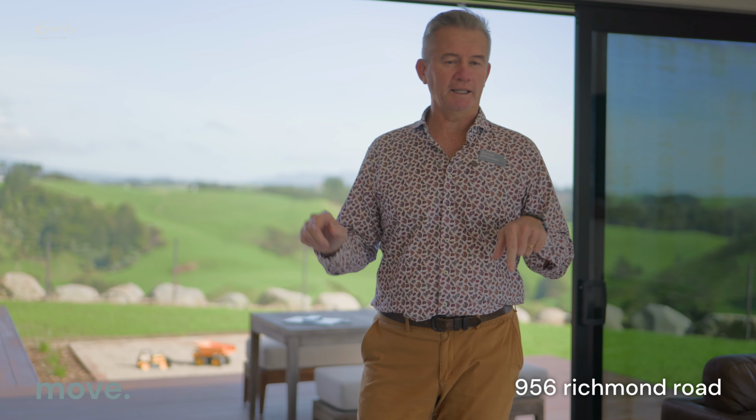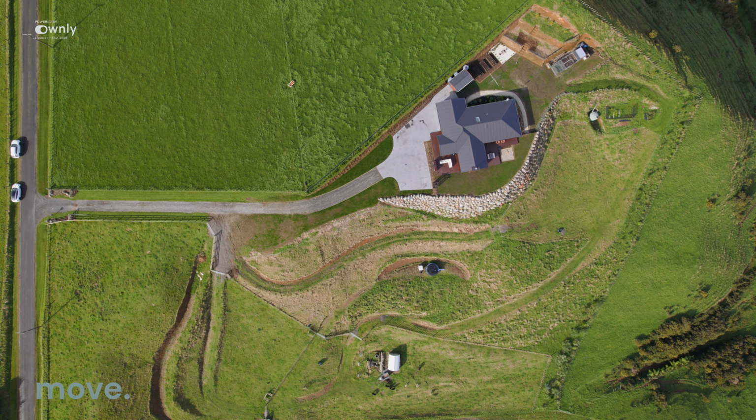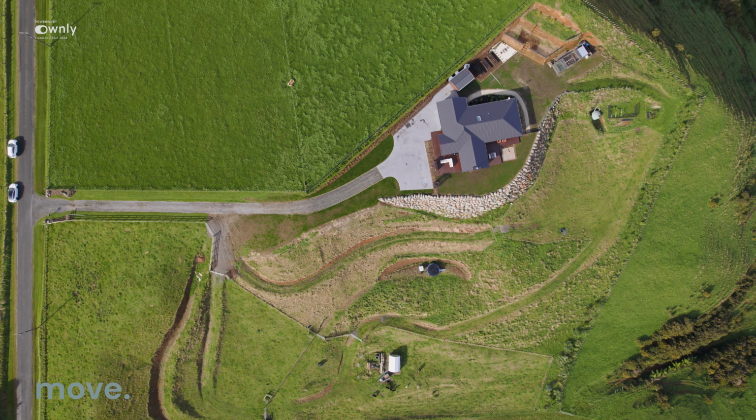Great to see you. Welcome to Richmond Road. This is quite an exceptional property. 2 years old, 205 square metres of size of the dwelling on just over 3 acres of land. It has got so many features.